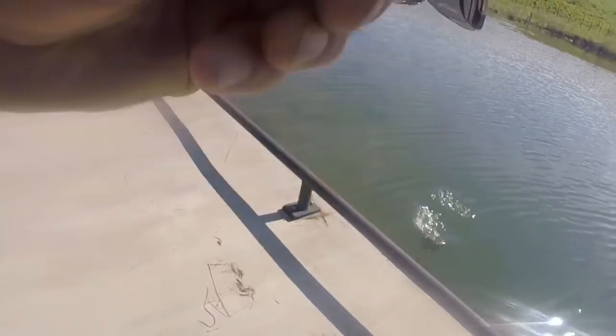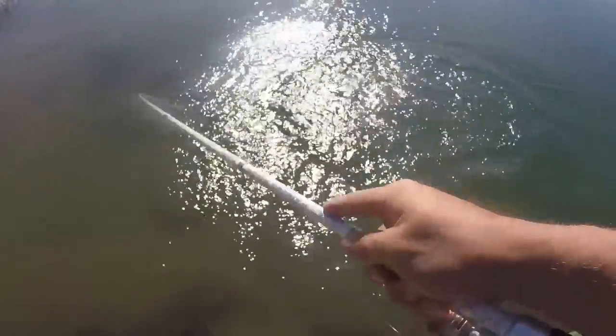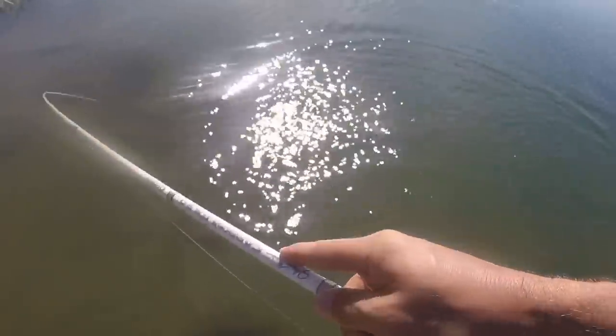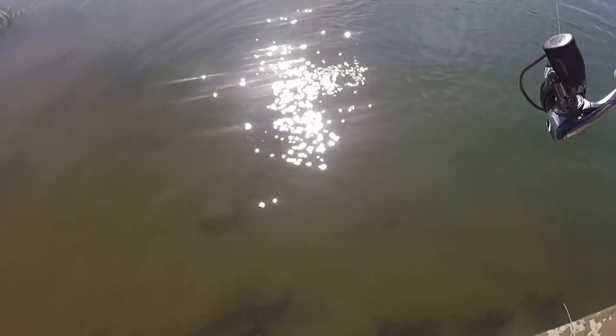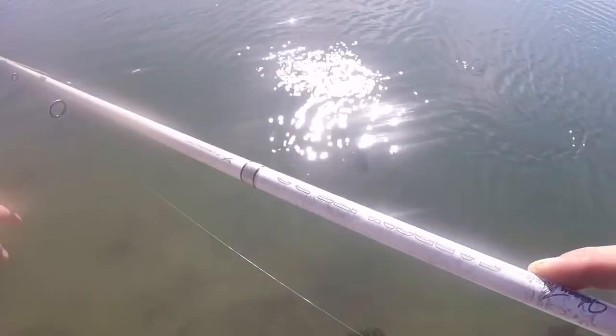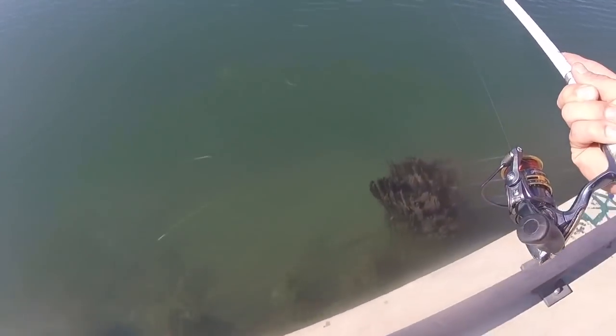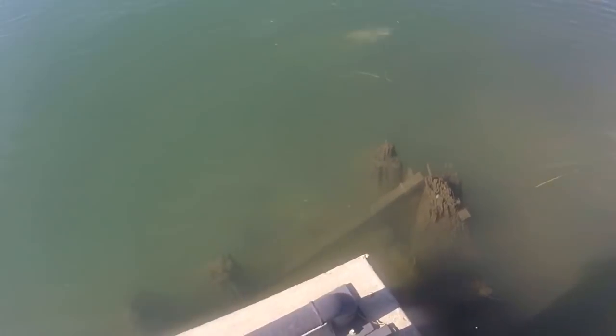Oh, 4-pound test, boys, but did you just see that? I mean, he came and hit it out of nowhere right on the dock. He just spit up a bait fish. These Lake Michigan smallmouth are 100% chasers. Nice one.